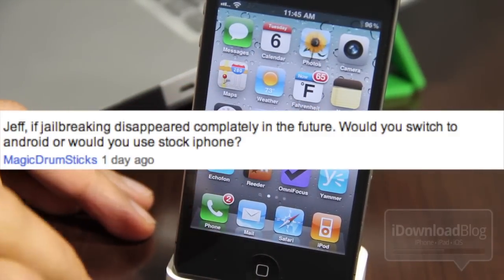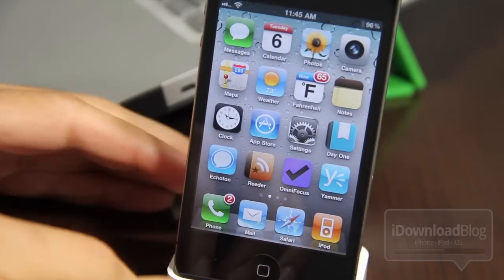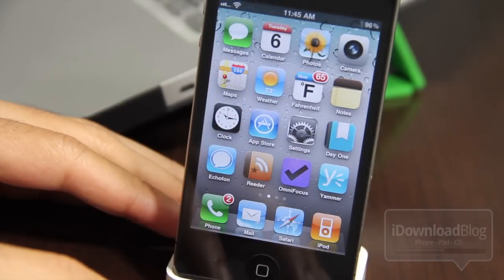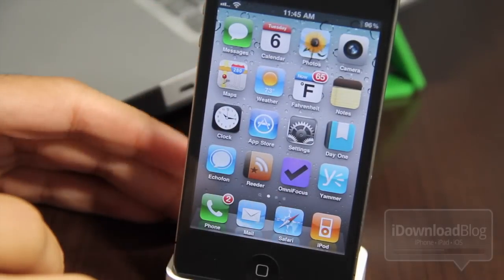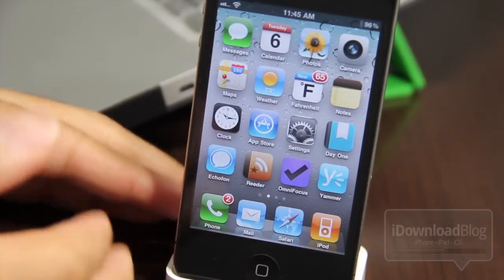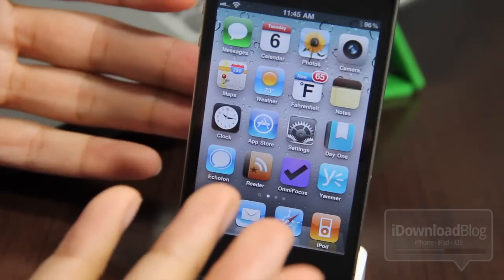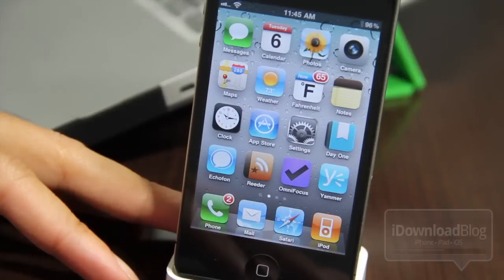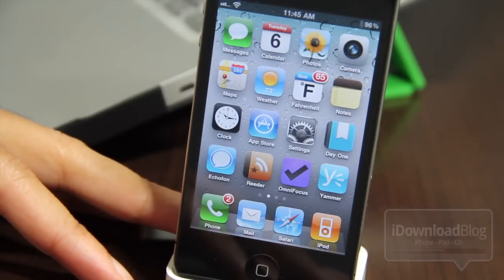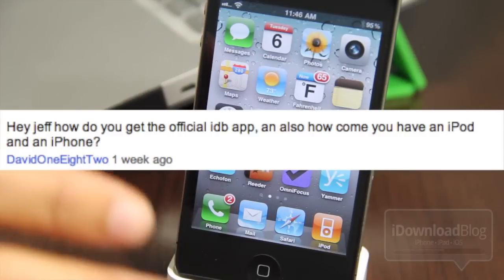The first question is, Jeff, if jailbreaking disappeared completely in the future, would you switch to Android or would you use a stock iPhone? Well, let me think about this. I'd use a stock iPhone. I mean, really, I love the iPhone as is. Jailbreaking makes it that much better, but the iPhone itself is just a great device. And think about it. When iOS 5 gets here, I know we ragged on Apple for stealing a lot of the jailbreak developers' content, but it's going to be very good with iOS 5. So we're not going to really have to worry about too much when it comes to that.